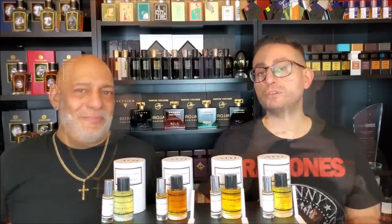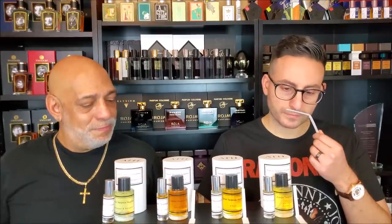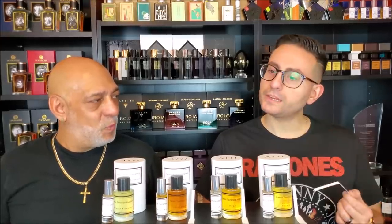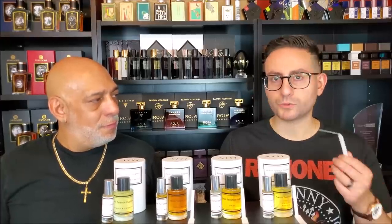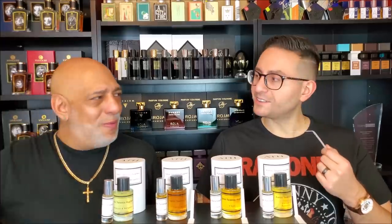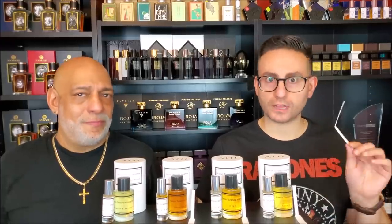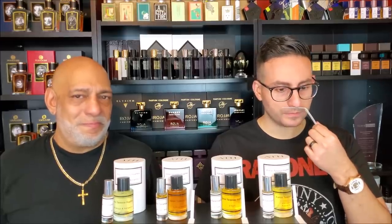Let me smell that again. So we sprayed these about a half hour ago, so now we're in the mid-dry down. Oh, yeah. Wow. That's very bright, fresh, citrusy, lemony. There's also kind of a floral thing going on here. I don't know if it's orange blossom or jasmine. When you sprayed it before, I said orange blossom in the air. Yeah, it actually does remind me of some other orange blossoms that I've tried in the past. In terms of the quality of the raw material, I don't think it smells like any other fragrance that I've smelled before, which is awesome. I really like this one.